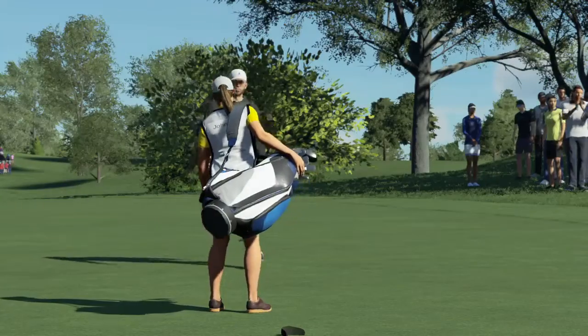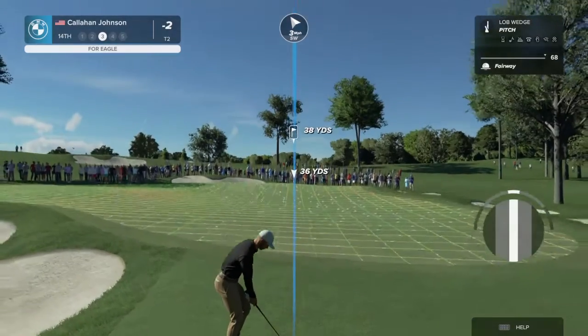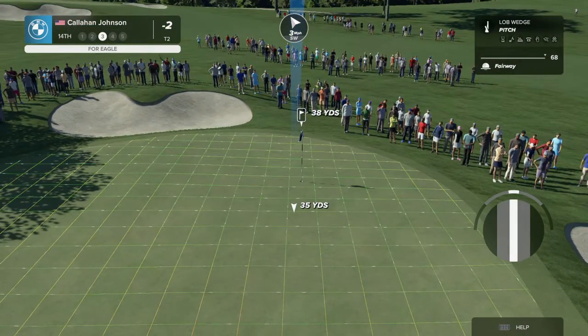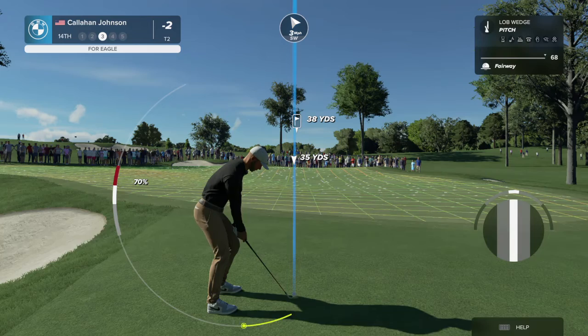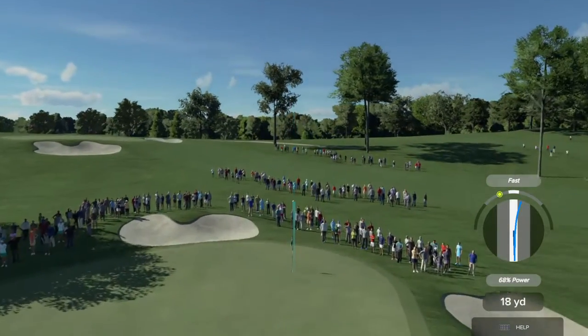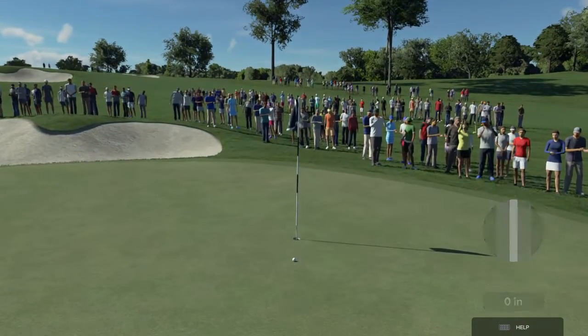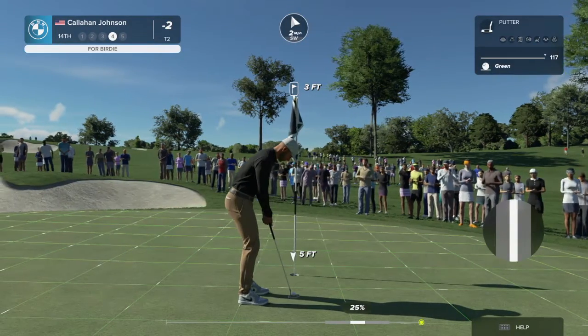Yep, that'll work. That's fine. Getting ready to play their third, one stroke off the lead. Nice to see this one go down. Let's see if they make it.